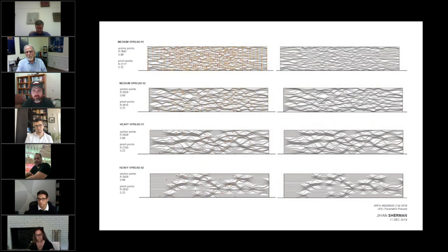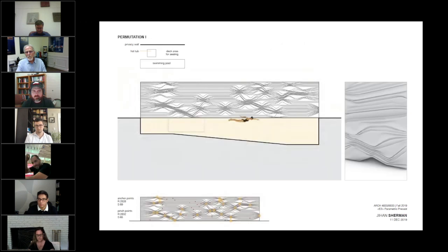And so this student was really interested in this idea of the stone in the lake, or the ripple effect that could be produced, but how could one study that in a parametric way? And this was the final design. So again, this is the midpoint of the overall project. This would be the end of the fall semester.